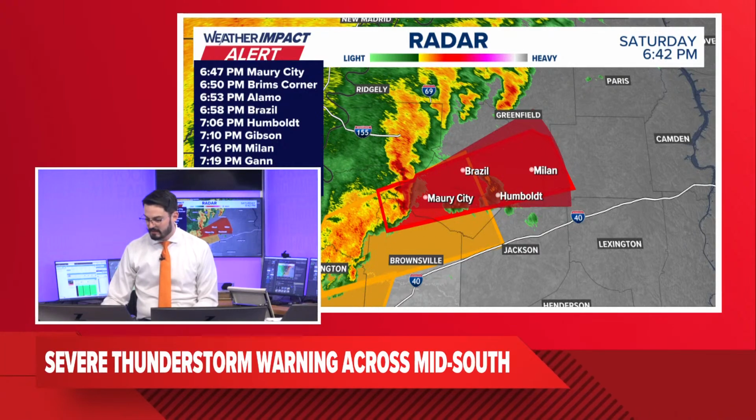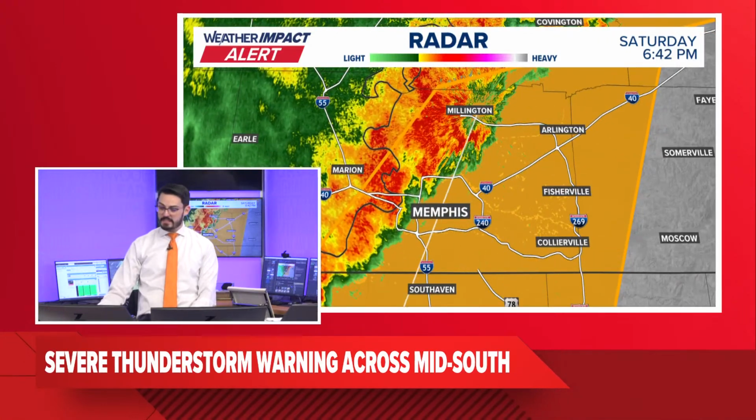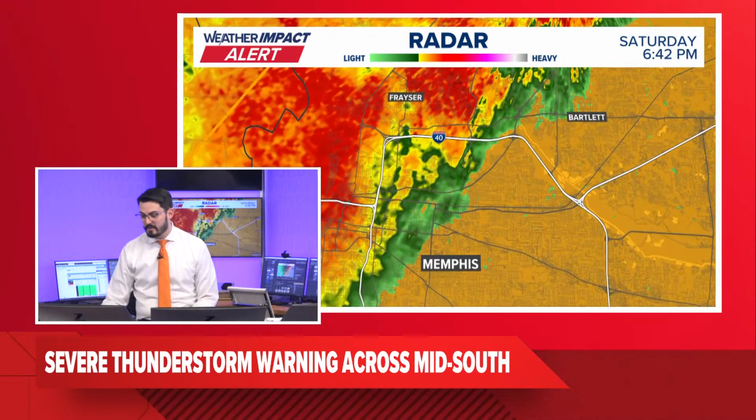As we take a look a little bit more towards the south, we've got that severe thunderstorm that's beginning to move through the Memphis area right now. We're getting the latest scan that just came through. You saw the sweep of the radar come in. It's starting to move into the Midtown area. So if you're in Midtown, you want to be staying indoors as this thunderstorm rolls in.